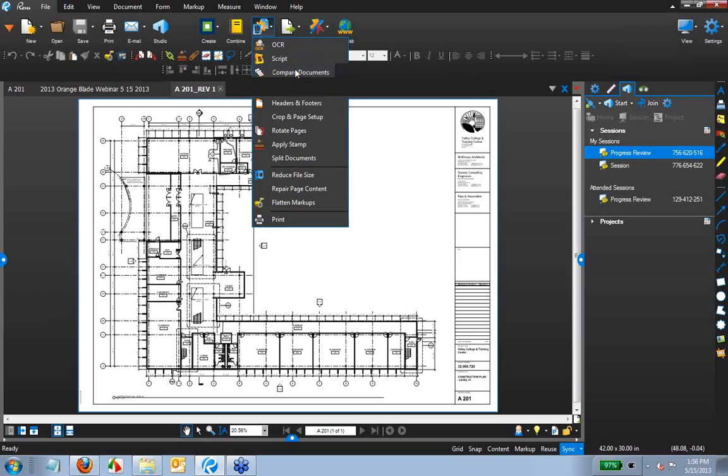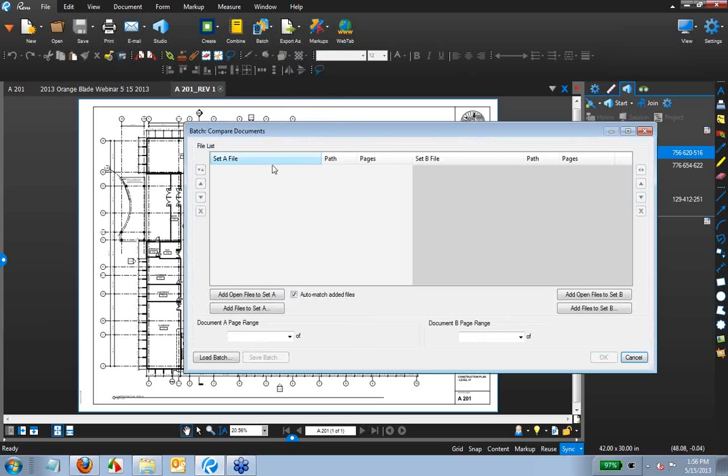So as I open up my batch compare documents, I set up my first set A file. So it's going to be my issue for construction folder. I just select the folder here. I don't have a folder to show you at this moment, but I set up folder B, which will be my, let's say, my addendum consolidation. And when I hit OK, you will see that the set will create, let's say, A201 and A201 underscore difference. That will be the difference file. Every single one of the sheets will have an individual difference file for you, which then you can review on a page-by-page basis all the changes in that file.